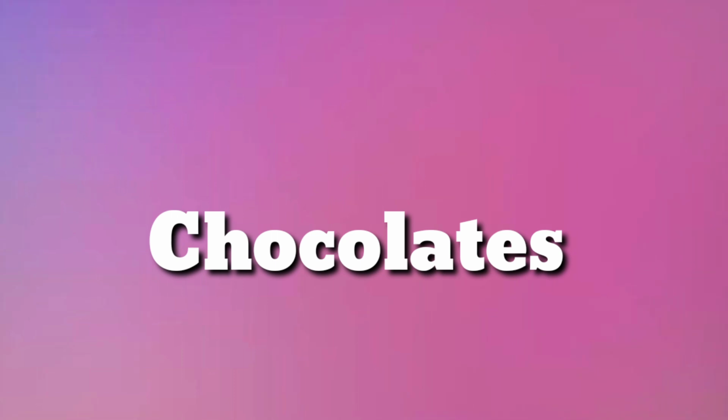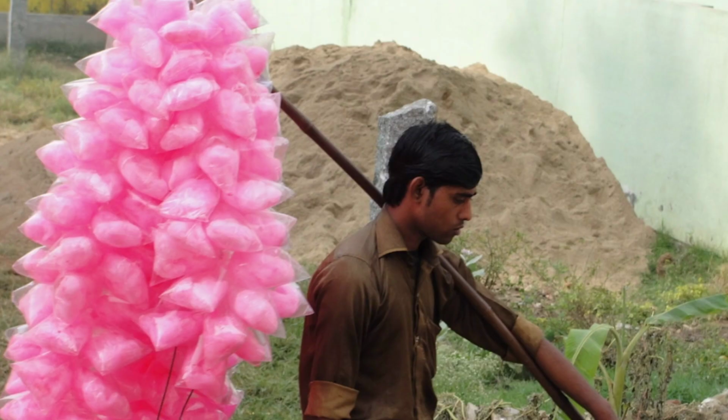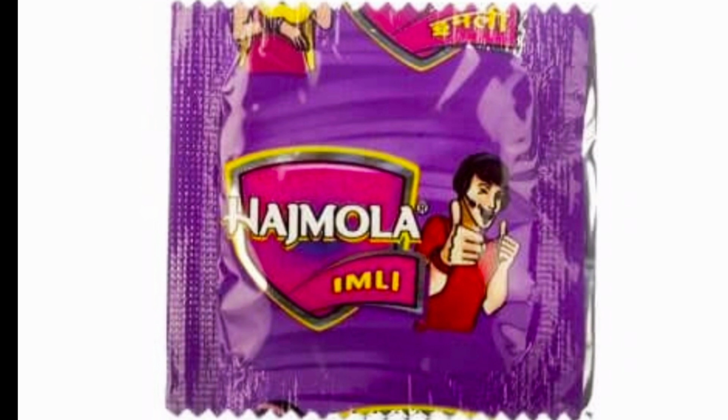Guys, next we go for chocolates. Yes, we all like it, aren't we? This definitely reminds us of our childhood days. Did you remember those orange candies, Poppins, Pepsi Cola, jelly, cotton candy, Hajmola, etc.? Now we have varieties of chocolates which are made up of nuts and fruits.